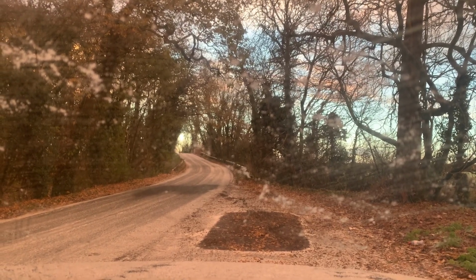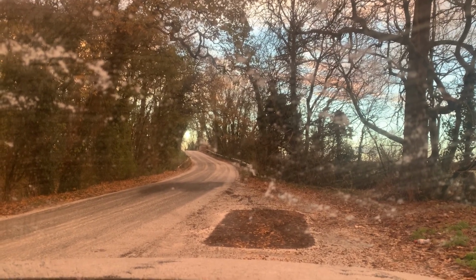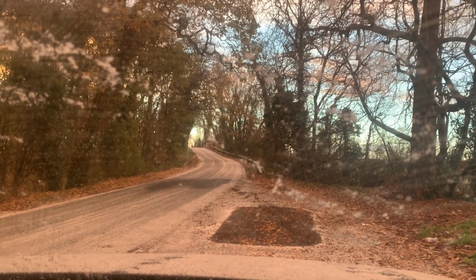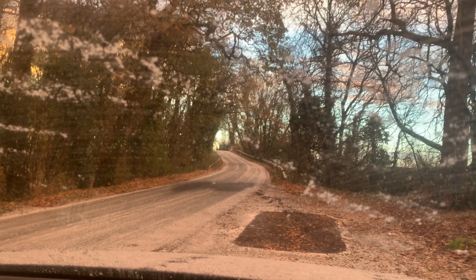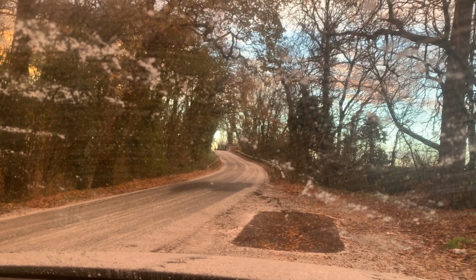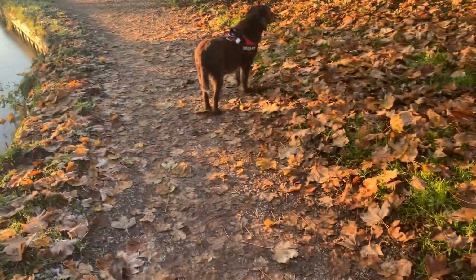Oof, well, I'm in the car. Look at this. I've just scraped off the window screen with a debit card because this is Anthony's courtesy car and the ice scraper's in his own car. Right, off to work we go. Right, I've got my container of water from Mum and Dad's.